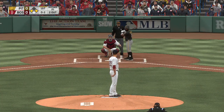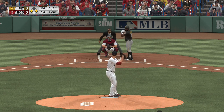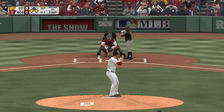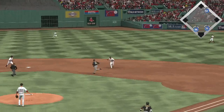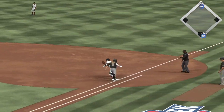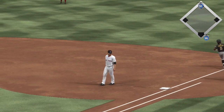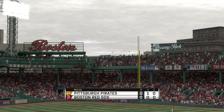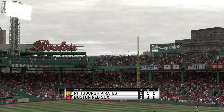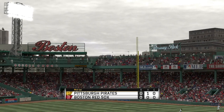Runners at the corners, 2 men out. And this is swung on and hit on the ground at Pedroia at second. Throw on to first is in time, and that snuffs out the Bucco rally as the inning is over. Pirates strand a couple. Now the Red Sox will get their shot. No score.